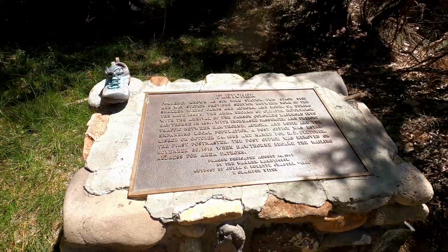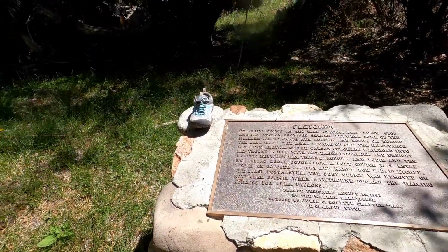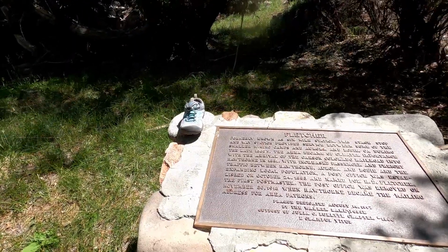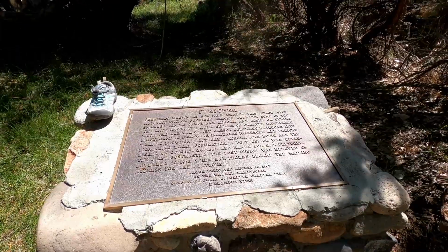And I have no idea why the little kid's shoe is there. I suspect somebody's kid lost it here at some point in time.